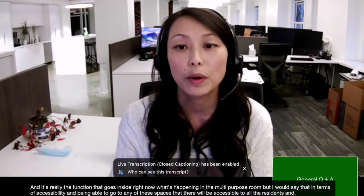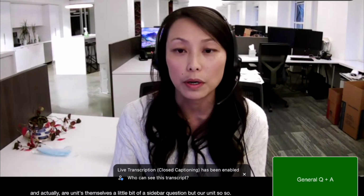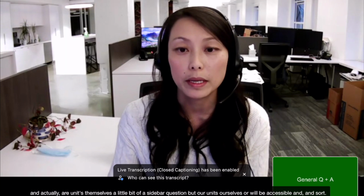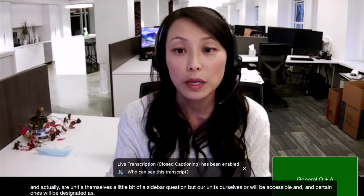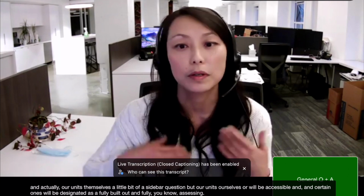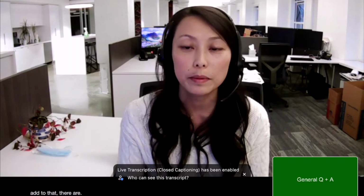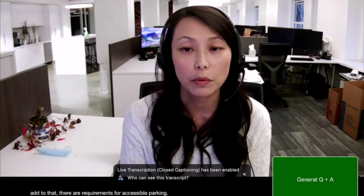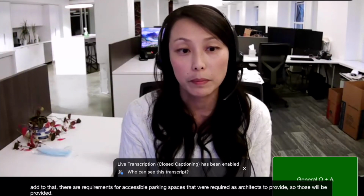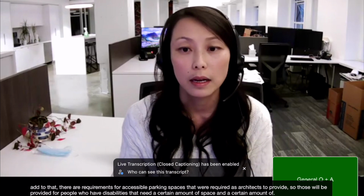And actually, a little bit of a sidebar question, but our units themselves will be accessible, and certain ones will be designated as fully built out and fully accessible to someone in a wheelchair. And to also add to that, there are requirements for accessible parking spaces that we are required as architects to provide. So those will be provided for people who have disabilities that need a certain amount of space and a certain amount of access to their stuff.